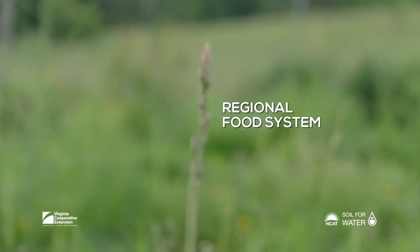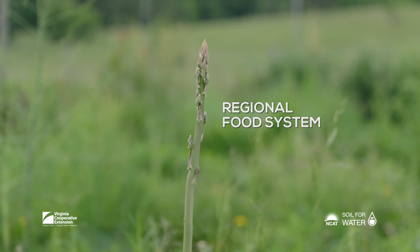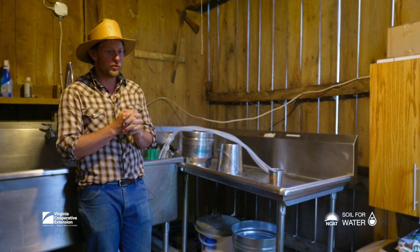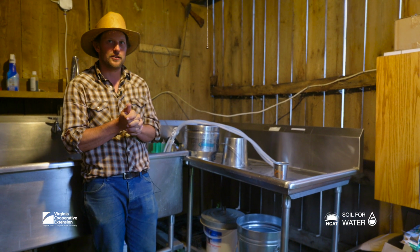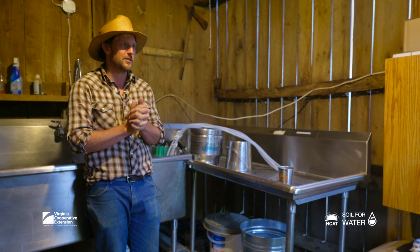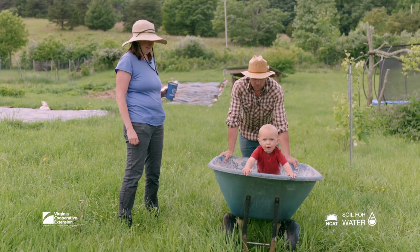I'm a huge component of a regional food system. I feel like that helps us take control. The USDA regulations limit producers on a smaller scale. I think they're more set up for larger scale and encouraging more of an industrial system and less of what we know in Virginia as a small family farm.